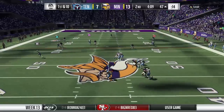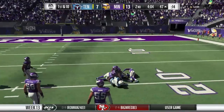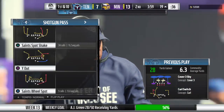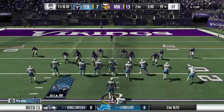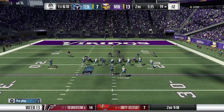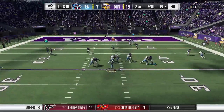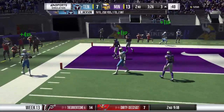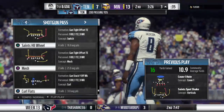They'll look to throw here on first down. Green's got it over the middle. And he gets this one all the way down inside the 20-yard line. A really good pickup of 28 yards. From the red zone now, they'll look to throw. And out of bounds all the way down at the 3. Another nice gain, 16 yards there and a first down again.